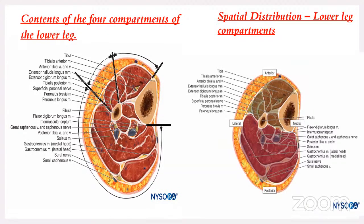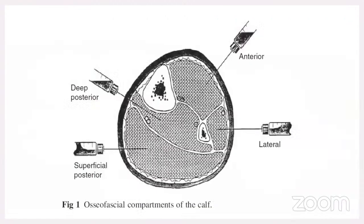So swelling in the lateral or the anterior compartment can compress both the deep and the superficial peroneal nerves against the neck of the fibula. The anatomy of the superficial and deep posterior compartments is variable in most patients, but both, especially the deep compartment, are frequently involved in compartment syndrome.